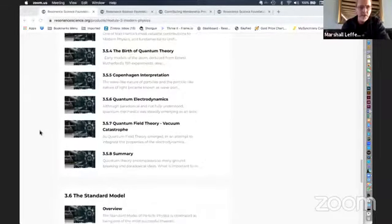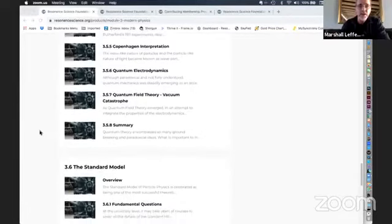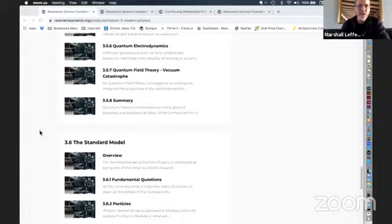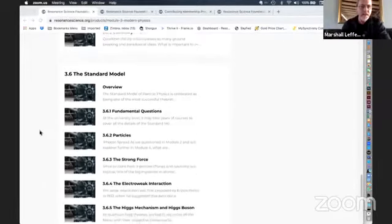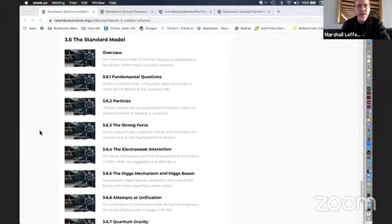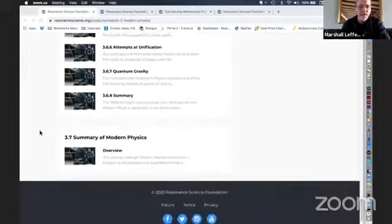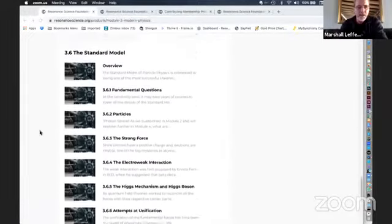The birth of quantum theory, the Copenhagen interpretation, which I know Nassim and Olivier may comment on as to how that in some ways constrained the thinking over the past 100 or so years in physics and maybe caused a little more challenge than it needed to. And then quantum electrodynamics and quantum field theory and the vacuum catastrophe, et cetera. And then a look at the standard model. And there are many aspects of it here. I won't read them all again. So that's the main topics of this module.